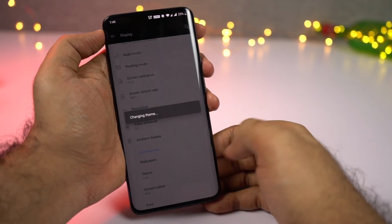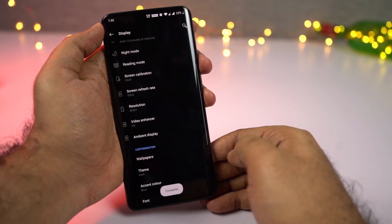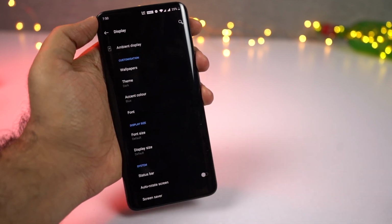Dark mode in specific looks cooler, helps you save some battery, and strains your eyes less at night. For all the 3 themes, you can also change the accent colors. You can either select a color or even give a color code.